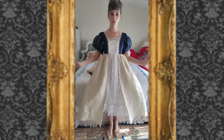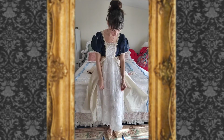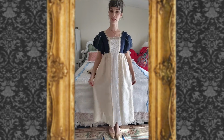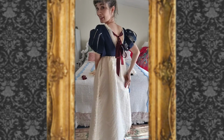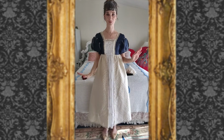So let's go ahead and do a little try on and put everything on and see how the finished piece looks. So this is the dress as is, without any of the embellishment. We've got this nice little petticoat layer, as well as a couple of layers underneath for a lot of fullness in this part of the skirt. Now let's start adding the accessories. Just with that, even just with that, suddenly I feel like this is more Snow White.